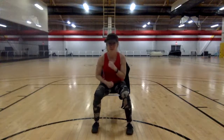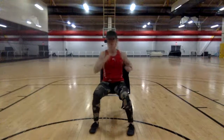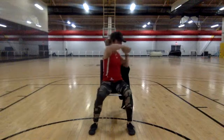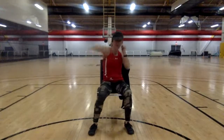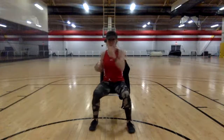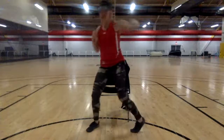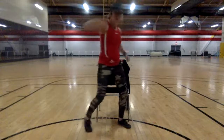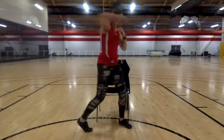We're gonna do quick hook punches. Right here. Hook, hook, hook, hook. Keep your elbow bent. So you're in kind of a hook position with your arm, right? That's why it's called a hook punch. Hook, hook, hook. And if you're standing, looks like this. Turn your whole hip. Hook, hook. Four, three, two, one. And done.